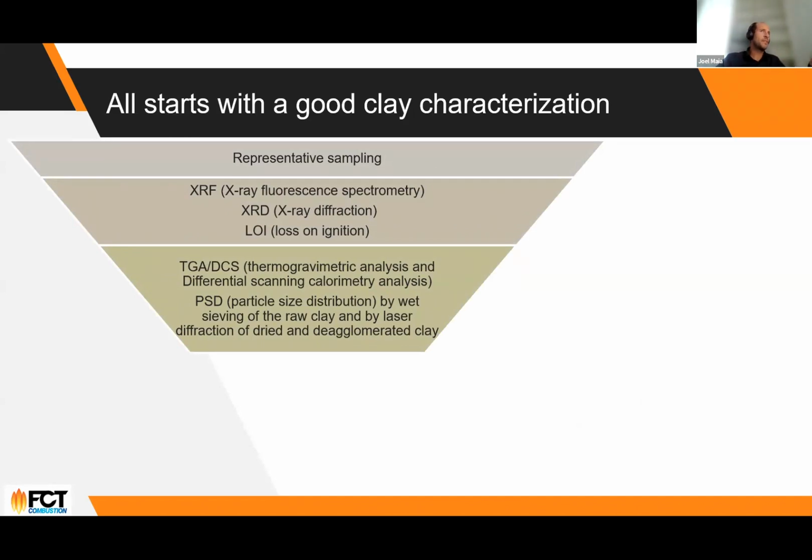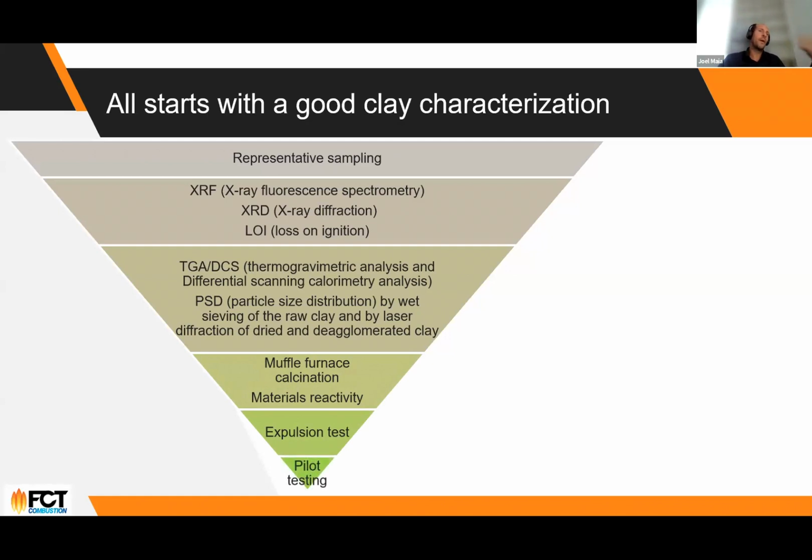So in the next steps, you would make a TGA DSC, which was the chart I showed in the previous slide, and particle size distribution as well. You would then go with this reduced amount of samples to a laboratory and try to make a muffle calcination and test the reactivity of the calcined clay. Then you would make an expulsion test to see how the contaminants in the clay are being released and what has to be done in terms of flue gas treatment. And after that, you would go for pilot testing. At the end of this process, you would have a very good idea, and you would be able to design your plant to produce clay.